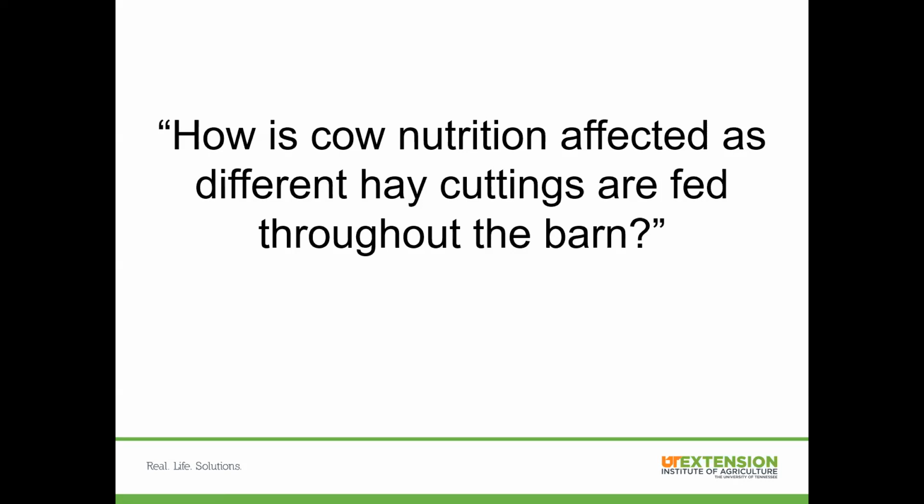We actually found that if you're not careful when you're forage testing, you could end up with a roller coaster. If you say, well, I'm going to forage test, and you do one sample for the whole barn, that's not really good, because one hay harvest may have been better quality than the other, and you're mixing all that and getting an average. It may be average, but it's not going to work as you're feeding the good hay and then you move into the poor hay. You've got to think about what it's doing to those cows and those calves, and so he asked the question. We went out and looked, and we're going to show you a bunch of data from that.